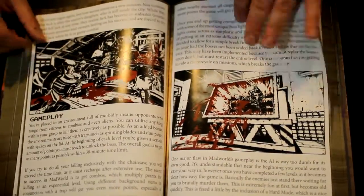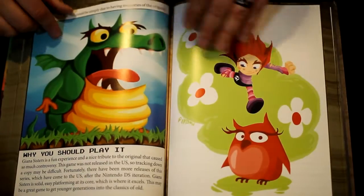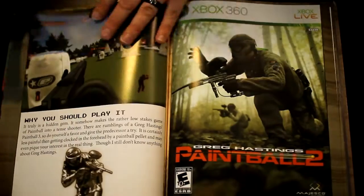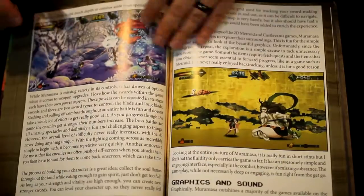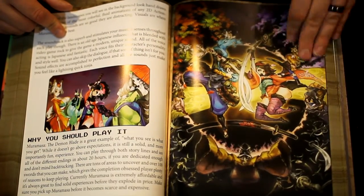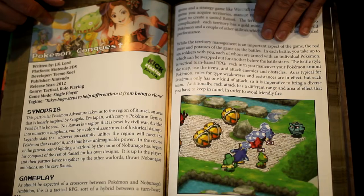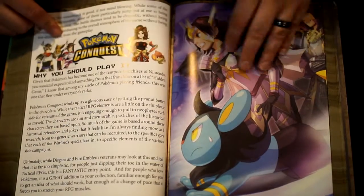Mad World on the Wii. Giana Sisters DS, really good game. Phenomenal game. This is Greg Hastings Paintball 2? Okay. Muramasa the Demon Blade, great game, Vanillaware. Look at that, huh? It's gorgeous. I love how glossy it looks. Like, he did a really good job with, what's this, Pokemon Conquest? Okay. Interesting.